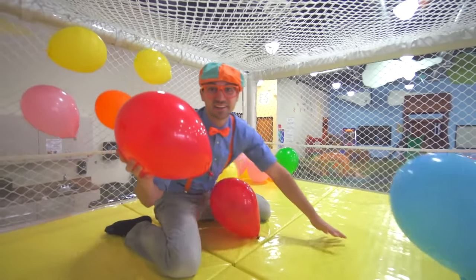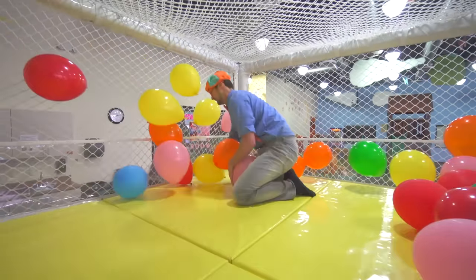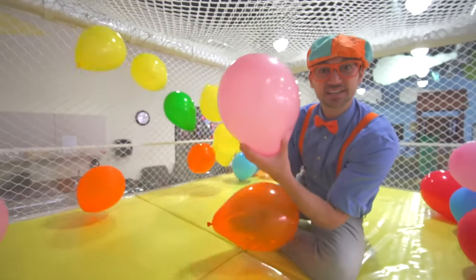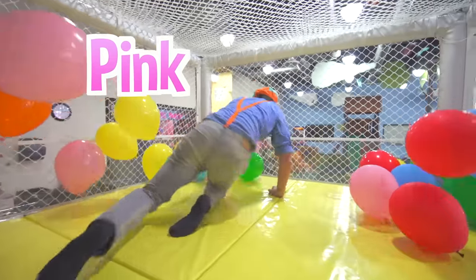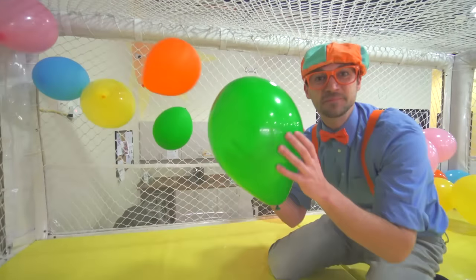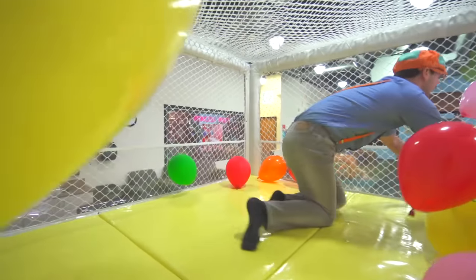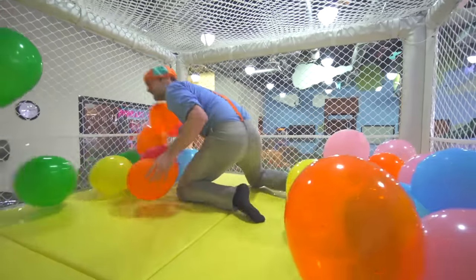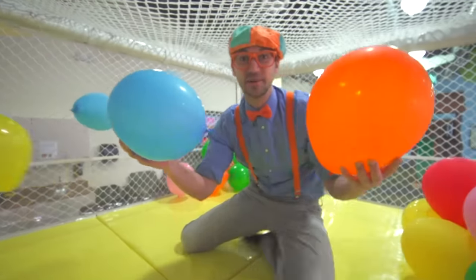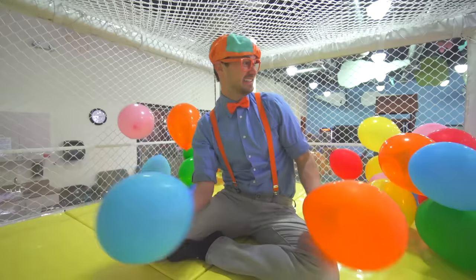This balloon is the color red. Ooh. Whoa. This balloon is the color pink. Okay, look. This balloon is the color green. Whoa! And look at these two. This is blue, and this is orange. My two favorite colors. Okay, let's go.